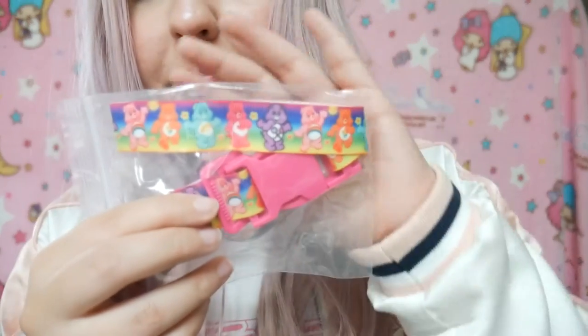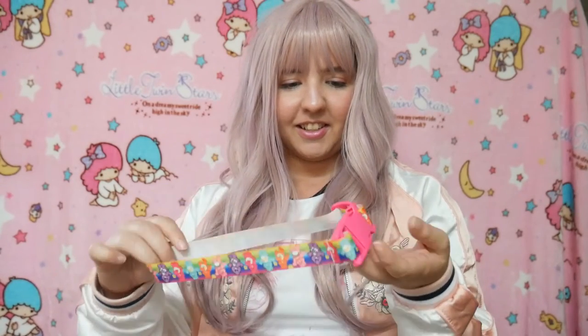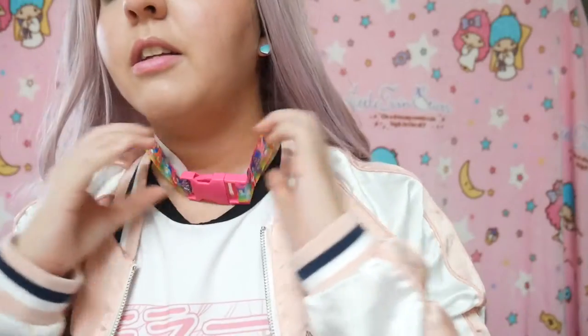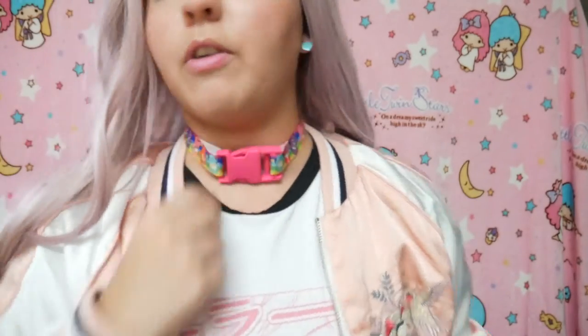So I got this choker. It's cool. I never seen it before. So it's a Care Bear choker. I thought that it was super cool on the pictures. And it has this in pink. Here's a close-up of the Care Bears. So it looks kind of like this. I think I have to adjust this a lot. I don't know, I just thought that it was super, super cute.